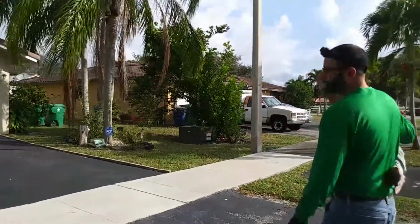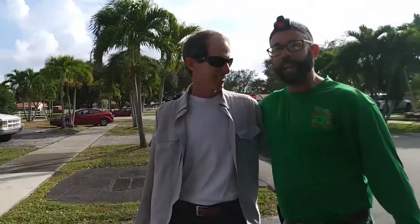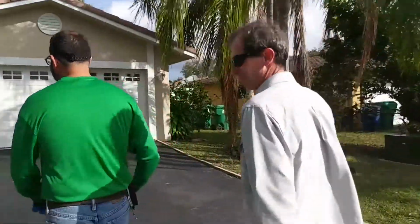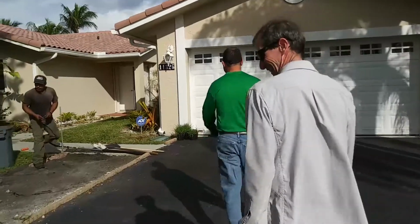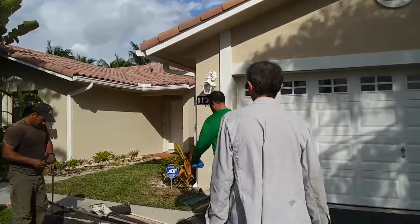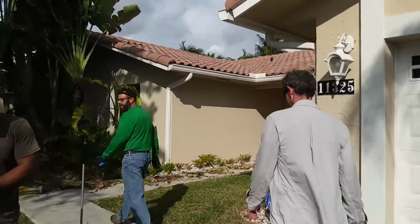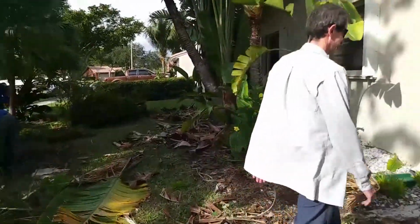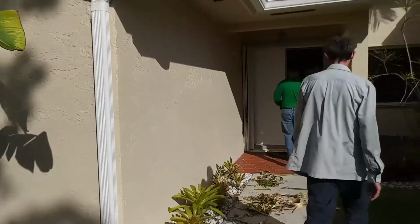So I got Henry here, my buddy, and we're going to be doing his house today because he's got a lot of pest problems. I'm good, bro. Let's go inside and take a look at this. Got some landscaping going on. It's a mess, well, it's going to be a pretty mess in a minute.